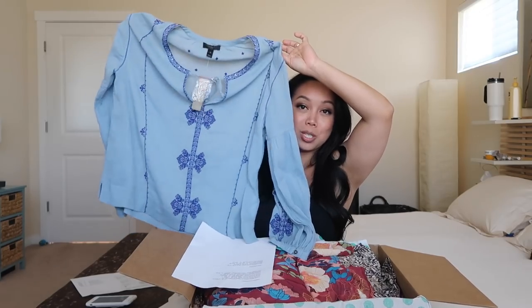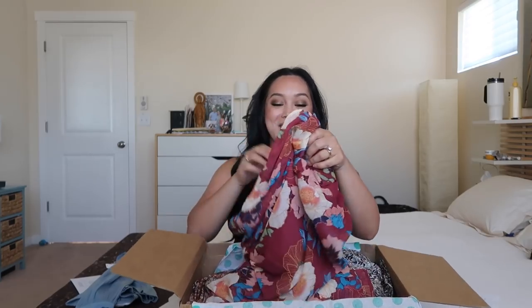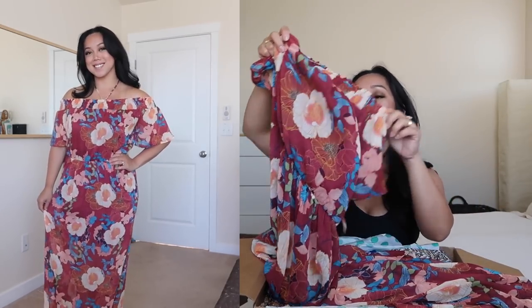Wear this with white shorts or white capris. Cute, easy summer outfit. This next one, oh my gosh, I love this dress. I already tried it on. Maxi off-the-shoulder dress. I'm all about floral and anything that will show off the shoulders. It's just a super cute summer dress without revealing too much.